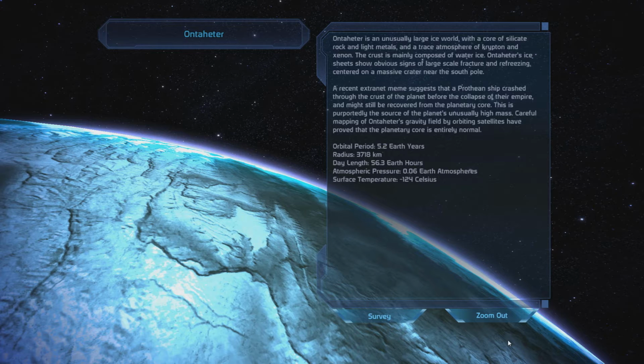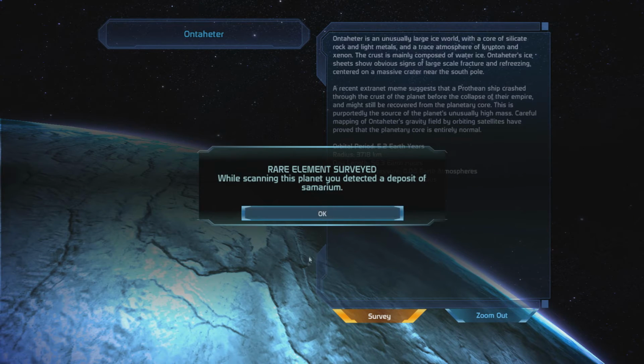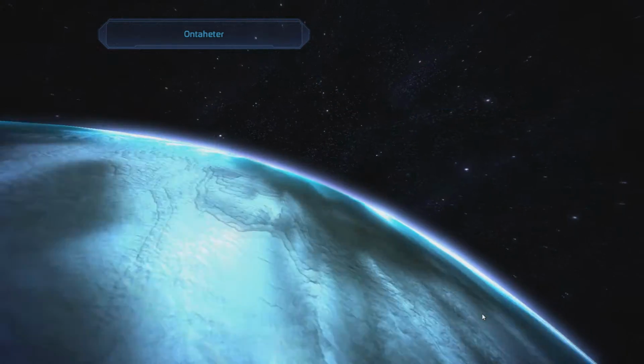Oh. Orbital period 5.2 Earth years. Radius 3718 kilometers, day length 56.3 Earth hours, atmospheric pressure 0.06 Earth atmospheres, surface temperature -124 Celsius. Rare element surveyed. While scanning the planet, you detected a deposit of samarium.